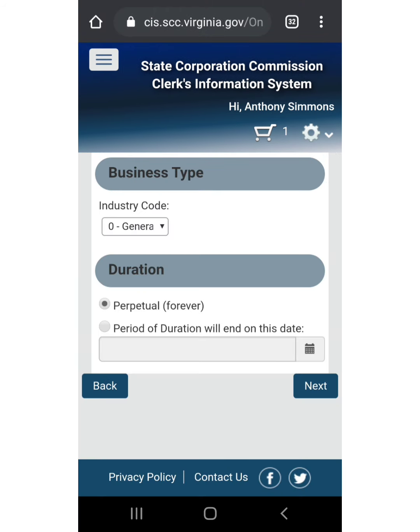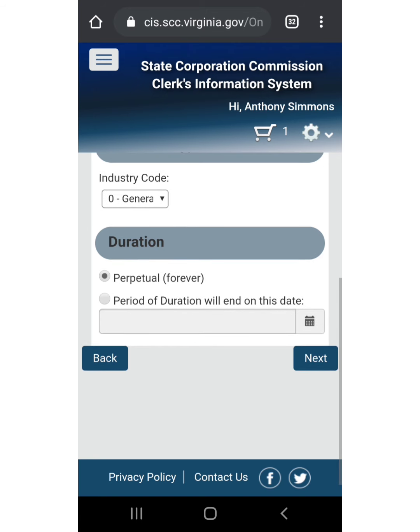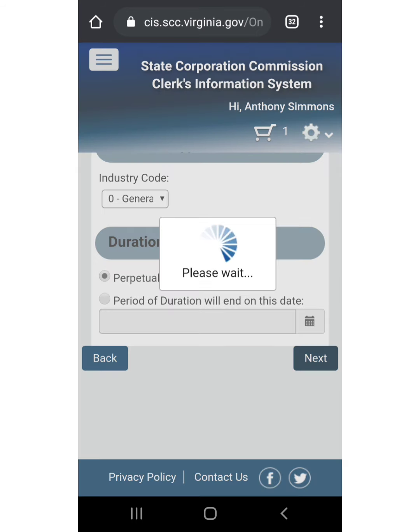After you put your email address and phone number, then you want to leave the industry code as 0. And then for the duration, leave that as perpetual because you don't want to do a temporary business. Ideally, I would assume you want to stay in business forever, all right? Click next.